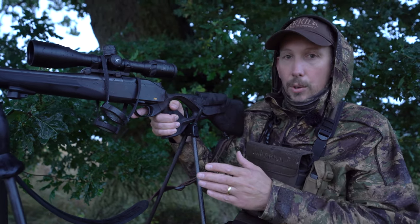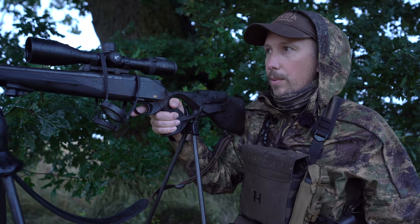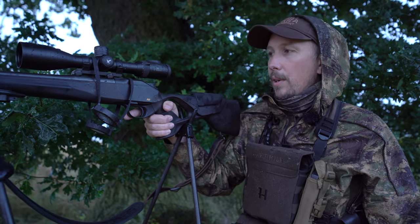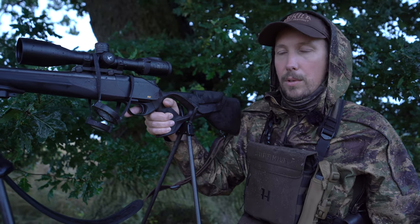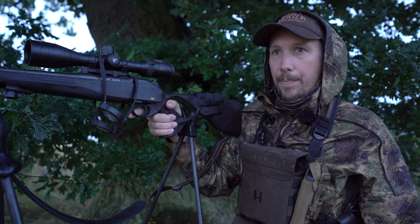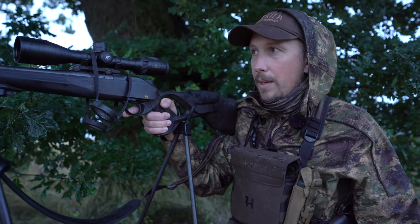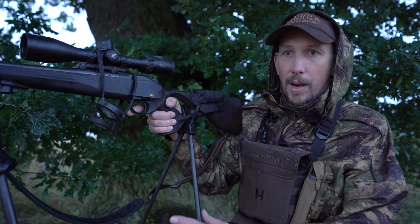And then a doe came out with another buck, which was probably one to take as well. But the doe came right up and obviously smelt us and ran off. And the buck that was with her saw her reaction and ran straight back to a little bit of cover. And then they ran off all together.